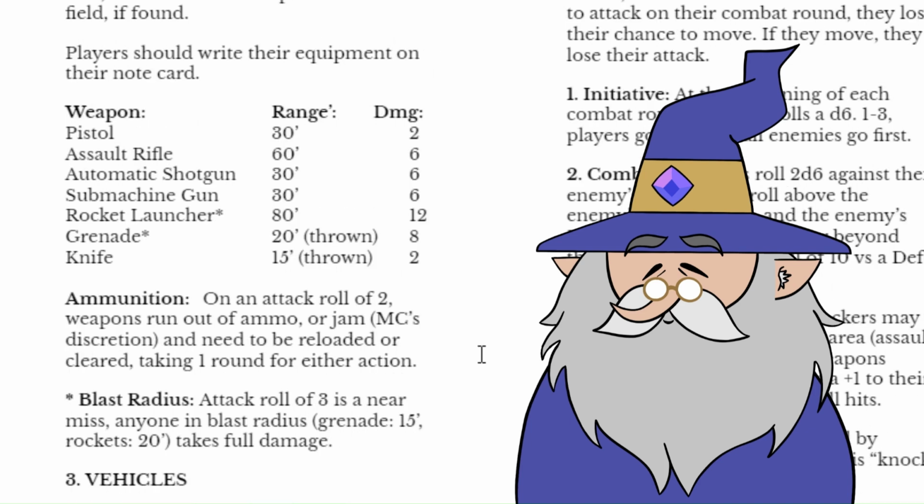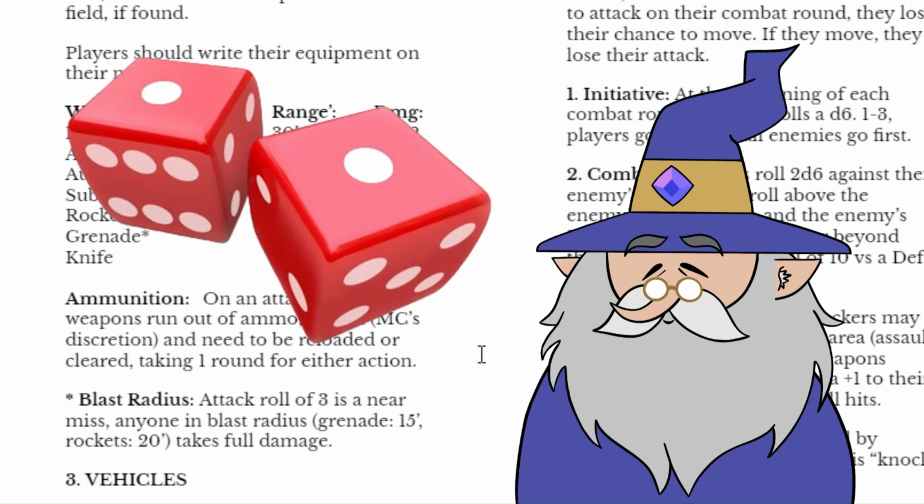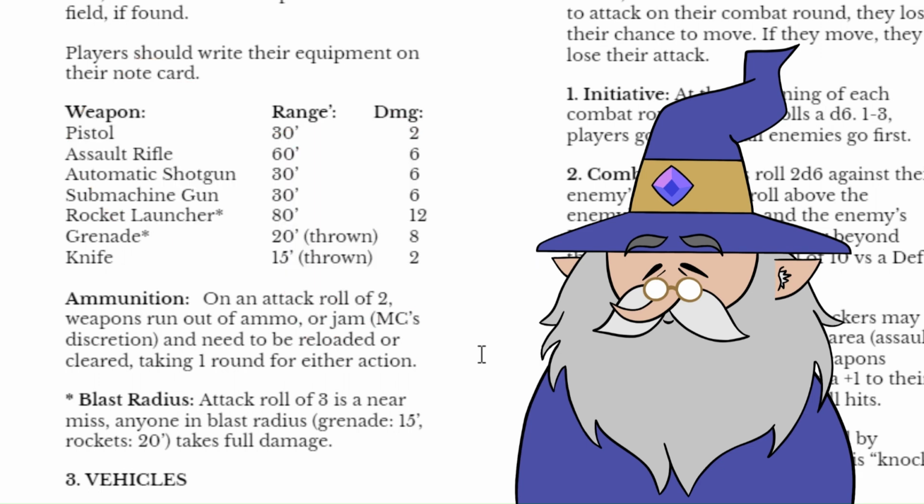It's up to you. The other thing I did was I eliminated ammunition, or at least running out of bullets, or counting bullets. In this case, if you roll a 2 or snake eyes, your gun comes up bust. It's either jammed or damaged somehow. And blast radius attacks are 20 foot, and everyone inside of them takes the same amount of damage. This comes into play later on.